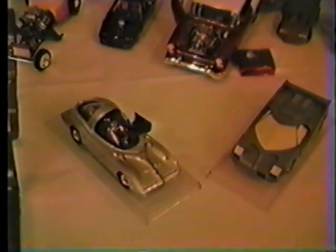Okay, here we have the Pegasus, done by Mike Johnson. Won the Pactra Revell contest back in the 60s. And Mike is building a little more updated version, which he hopes to have done by next year.